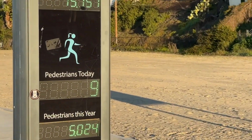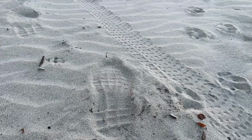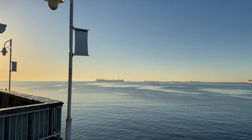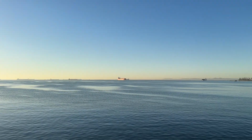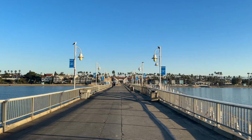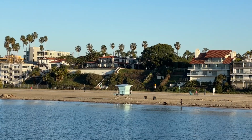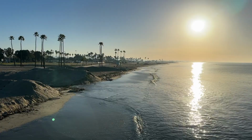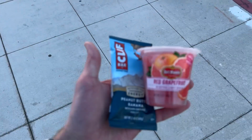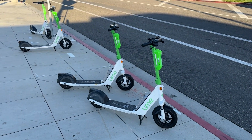Right when I walked by, it changed to 9. Pedestrian number 9. That's me, baby. Let's go. Nice. There's downtown Long Beach. Ended up being way longer than I thought, but so worth it. Got some breakfast. Time to catch a ride.